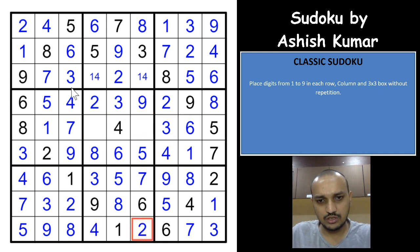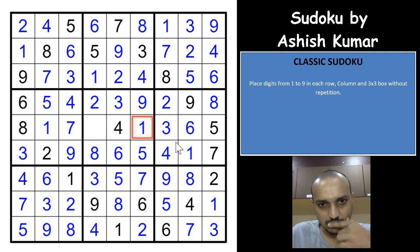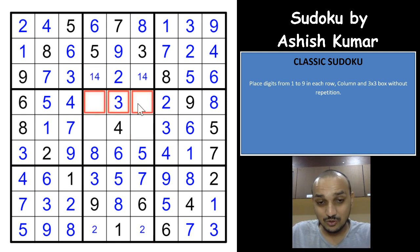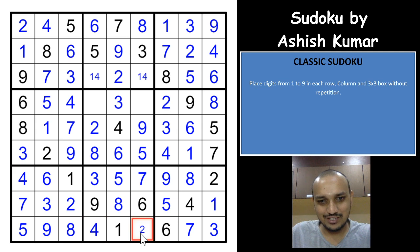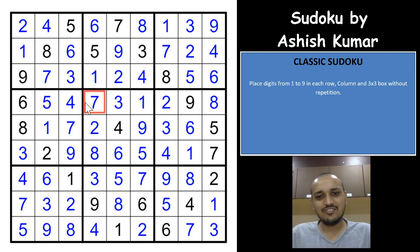That gives you a 4 here, a 2 here, a 1 here, a 4 here, a 1 here, and no, sorry. This is 1 and 7, not 2 and 9. This is 2 and 9. Ha! At last, this is 2, this is 9. That gives you a 4 here, a 2 here, a 1 here, a 4 here, a 1 here, and a 7 here. And with that, we complete this excellent classic Sudoku.